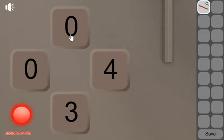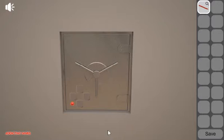Yeah. I'm doing random numbers. Let's see if it opens. Oh wait, you know what? Maybe it says on the, what is it called? The toolbox.